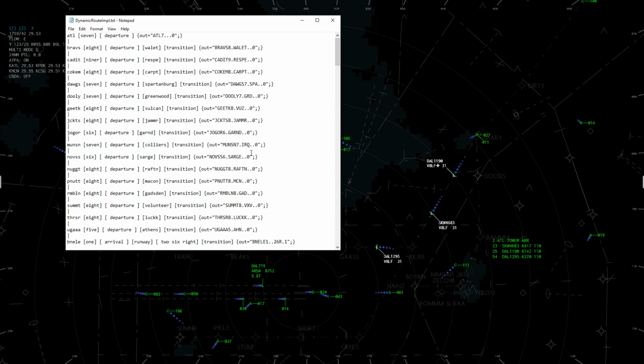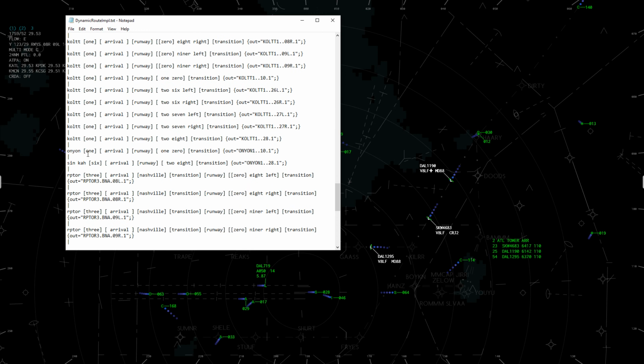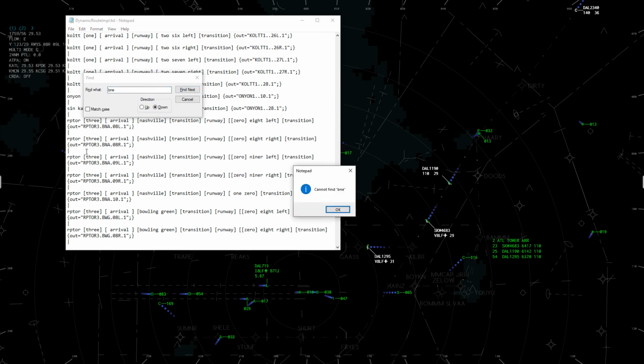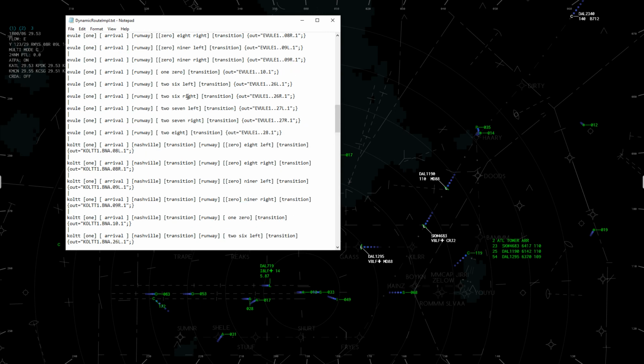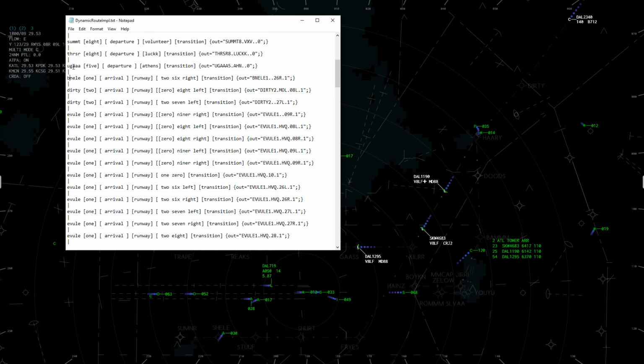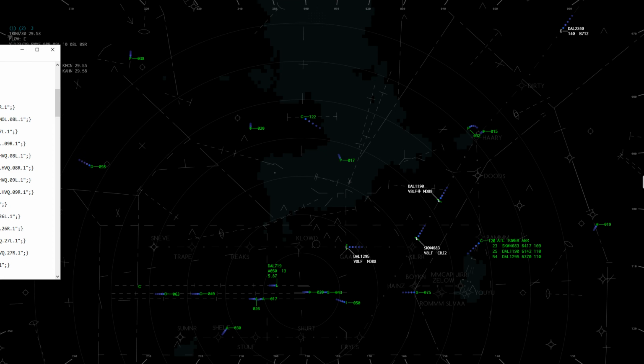So for all the ones I've used, the Benelli 1 arrival as well. If I can find that one, these ones don't seem to be alphabetical. Maybe they are. I know you're in there. There it is. So the Benelli 1 arrival, again, whenever I work the sim, I only use the Benelli 1 arrival for runway 26 right. So I just deleted them all out, all of them except for the 26 right. Same thing when I'm running west flow and using runway 26 right, all I have to say is descend via the Benelli 1 arrival. It's just one of those edits that just makes it easier to not have to repeat the runway twice.